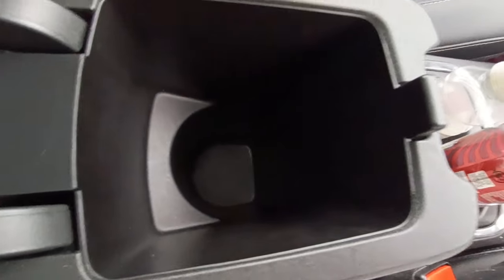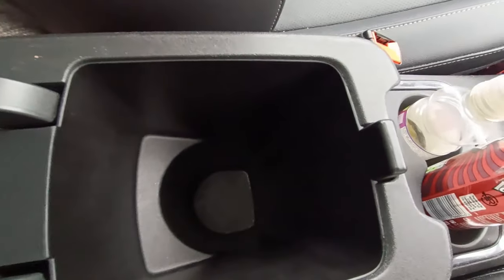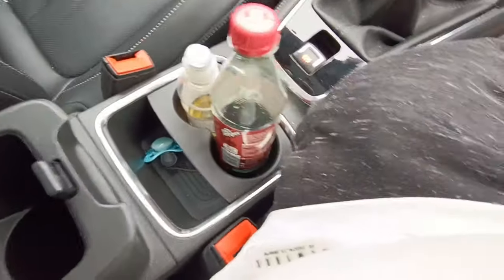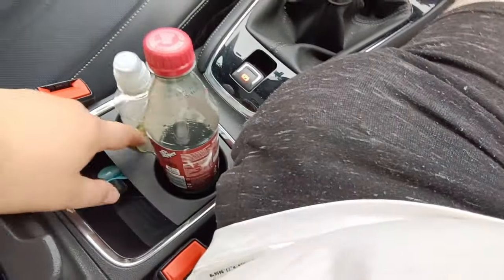I put my coffee in there, and do you know what? It stays nice and warm in there, which is fantastic. You've got two cup holders at the front. It never originally came with this edition.